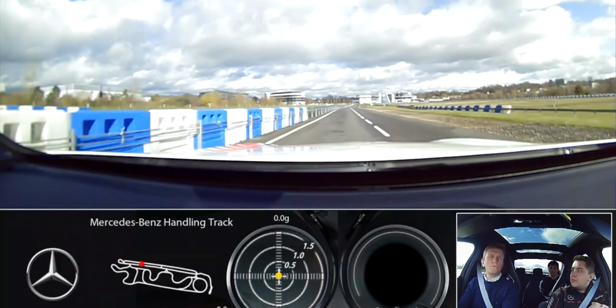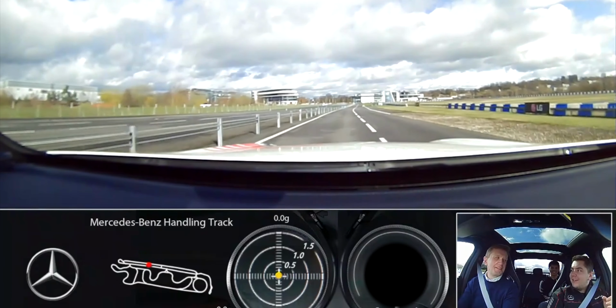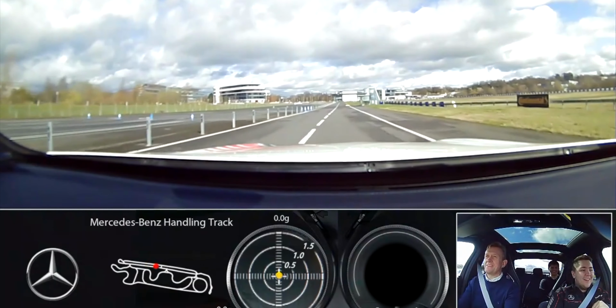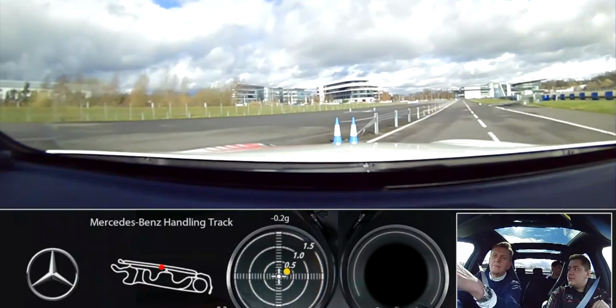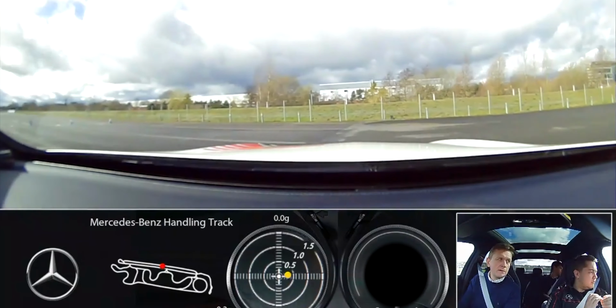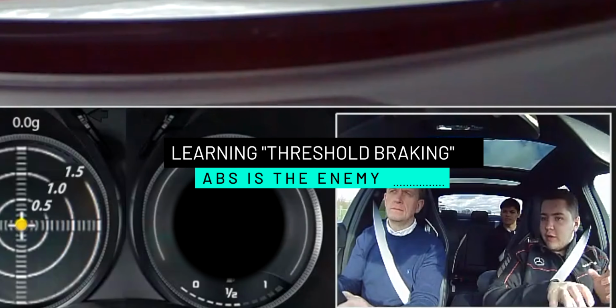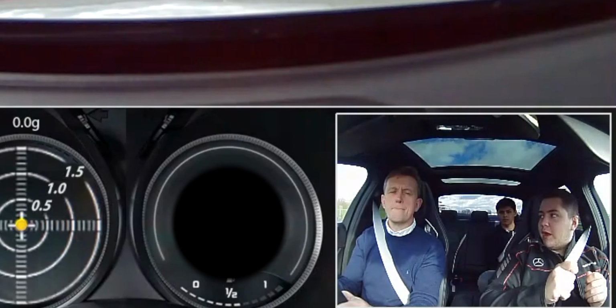Absolutely. As he learned how to manage the wheel spin, he started to work on threshold braking to improve braking efficiency. The idea was to brake as hard as you can without engaging the ABS system. Although it does work well, it's nowhere near as effective when you do engage it. So what we'll do now is concentrate a little bit on braking, and then we're going to start changing driving modes and things. But this time we're going to do something called threshold braking. Have you heard of that before?